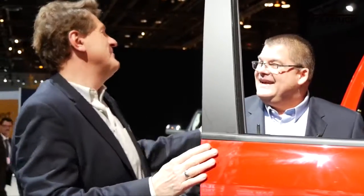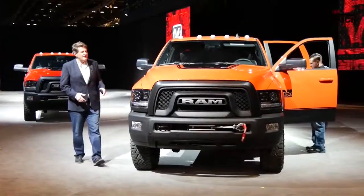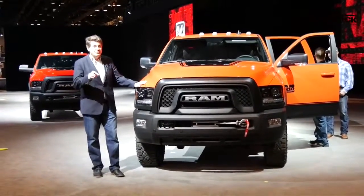All right, I didn't think you'd tell me, but I had to ask. Thank you very much. I appreciate it. Thanks. So if you love this Omaha orange color, which is kind of a utility color, and you've got 10 friends who want one, well, Ram will build this truck for you and your friends.